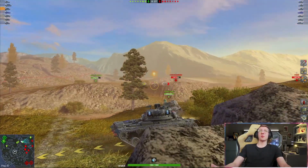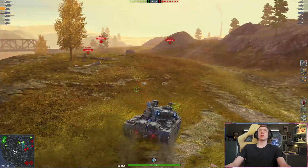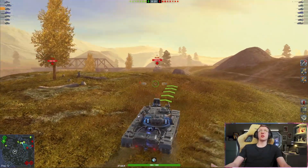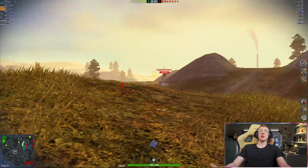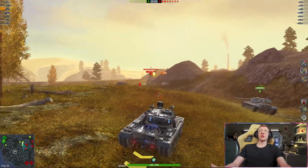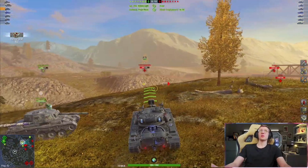However, our Bat-Chat has probably killed itself? I don't know. I think our Bat-Chat has, but I could be wrong. Either way, we are in a Patton, so we are going to push right to the hull-down flank in mid. Oh, there's the V4. You know what's great, though? We can actually pen the V4, right through his lower plate.